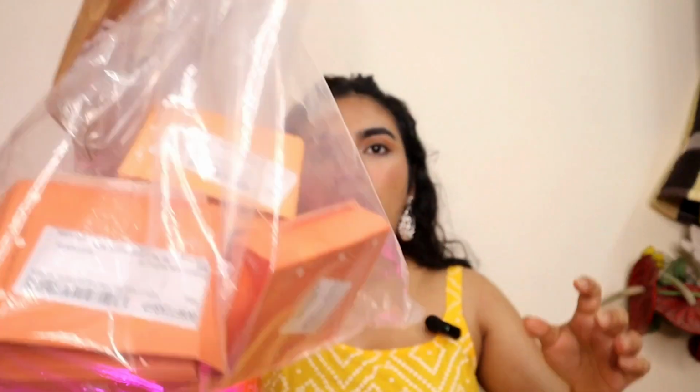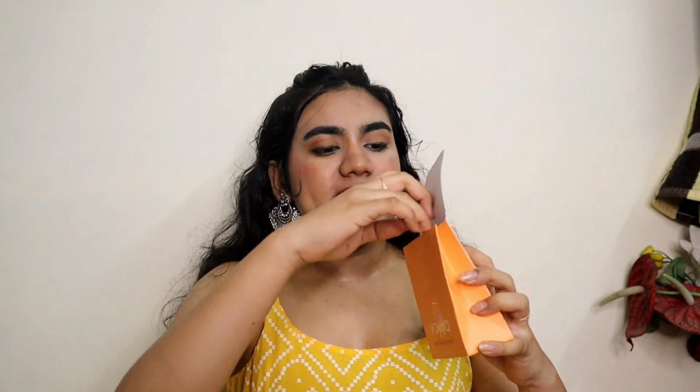I have this full box of jewelries. This is mainly from one brand, and there is one more other brand. I'll show you. So let's see the jewelry pieces one by one. Let's see what is inside this.